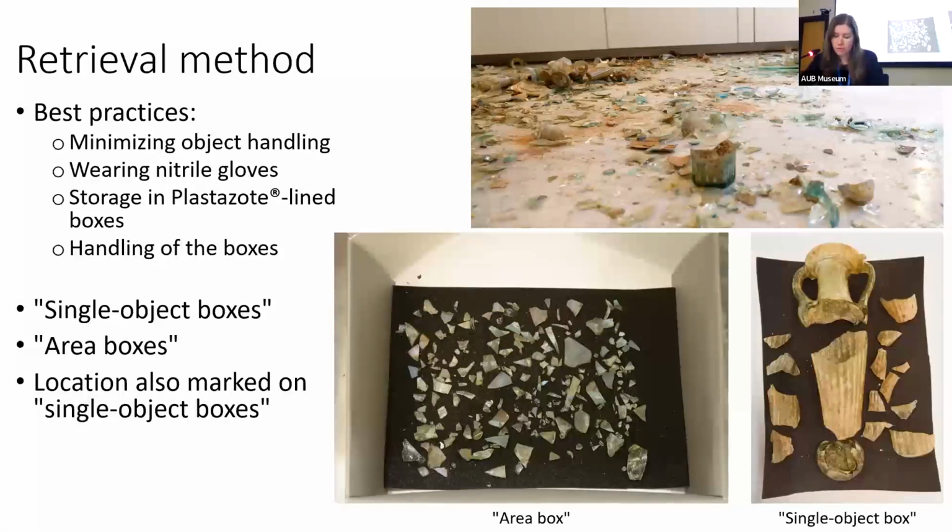So the following method was developed for picking the shards off the floor and separating them into different boxes. First, when fragments could be recognized on the floor as being part of the same vessel, this is what you see in the lower right, they were placed together in a box. And these single object boxes were marked with the object's inventory number as soon as the fragments could be matched with an object in the database.